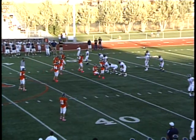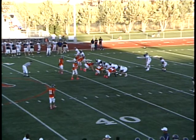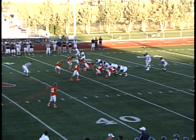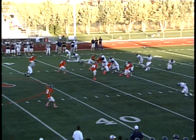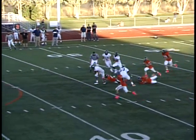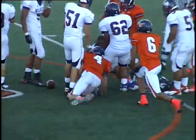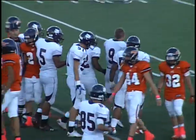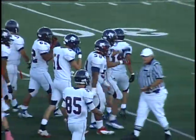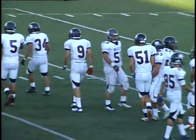They've been looking for number 85, who's split to the bottom of your screen. In fact, he split so wide you can't even see him. Herbert will be looking after him. They're going to run the screen back inside to Barton. Barton's got a man to beat. He beats one, but not all of them. And his hat comes flying off. Somebody's got to talk to the equipment guy at Woods Cross. That's 2 hats we've seen rolling on the ground. 9 yards, but it's 3rd and 19.